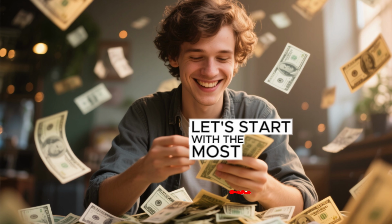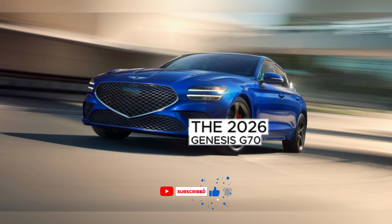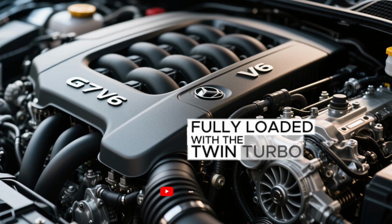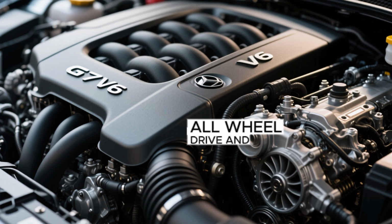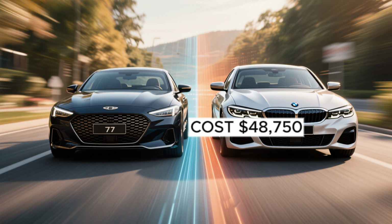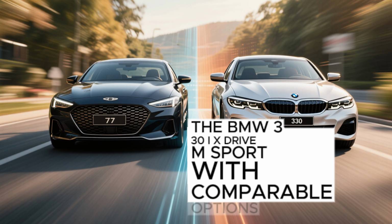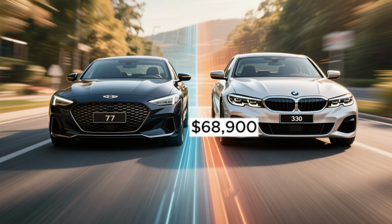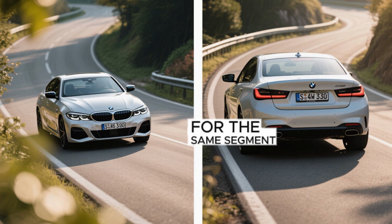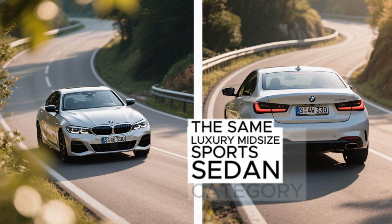Let's start with the most important number, price. The 2026 Genesis G70 3.3T Sport Prestige, fully loaded with the twin-turbo V6, all-wheel drive, and every option Genesis offers, cost $48,750. The BMW 330i xDrive M Sport with comparable options, $68,900. That's a $20,000 difference for the same segment, the same size, the same luxury mid-size sports sedan category.